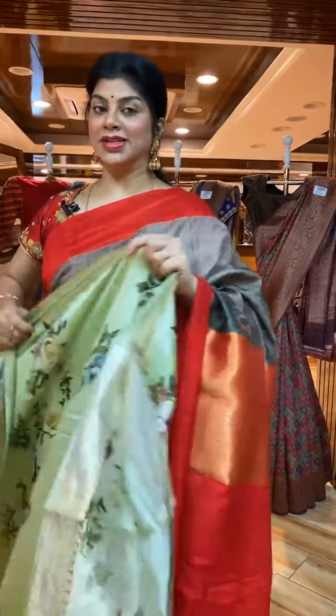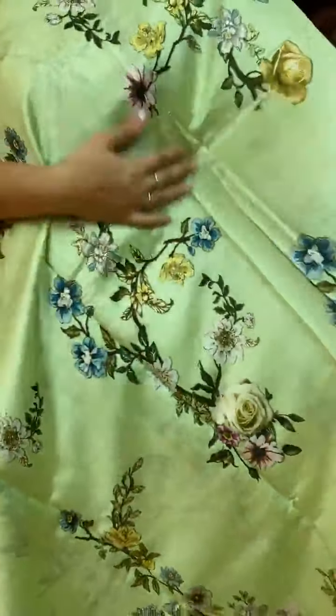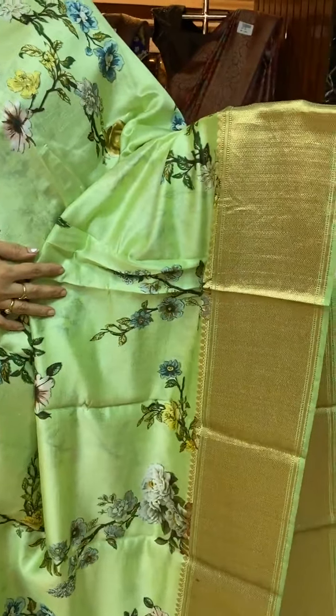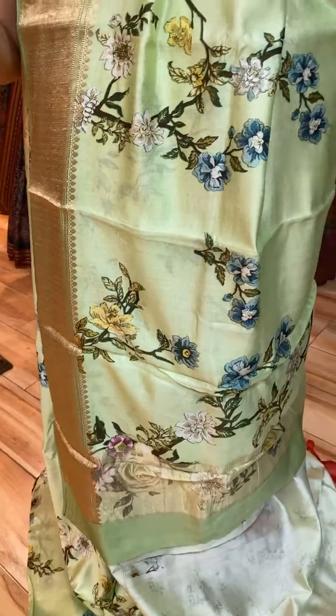It's a matka tussar silk saree, pure silk. Very pretty saree fabric. And another saree. So classy ga. Ishtapadeval, you can go for it, that color. And this is the matka silk, printed florals, which is in pista green, and lovely border, zigzag design. Pallu, tissue pallu.